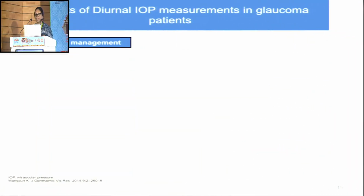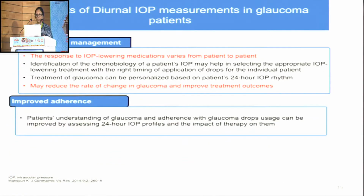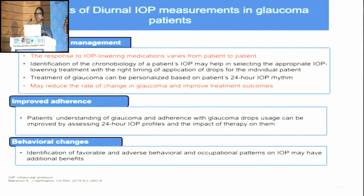So benefits of diurnal measurement of IOP in patients: individual management, that the response to IOP lowering medication varies from patient to patient and may reduce the rate of change in glaucoma, and improved treatment outcomes. Improved adherence of patients, that is important. You need to talk to your patient and explain that there are IOP variations and the timing of the medication that the patient has to follow and adhere to. And of course, identification of favorable and adverse behavioral and occupational patterns on IOP may be an additional benefit.